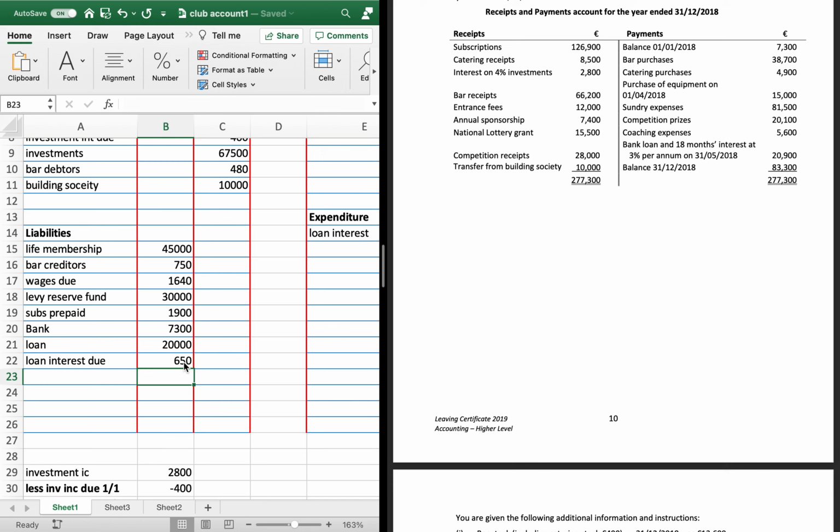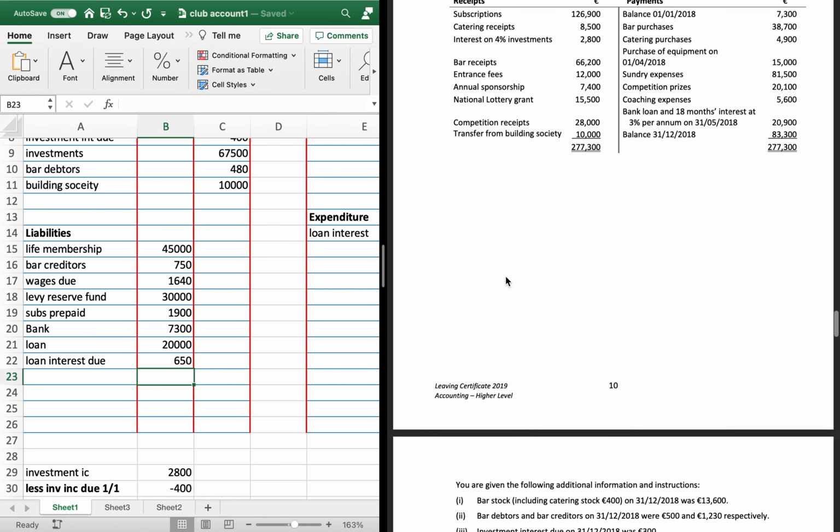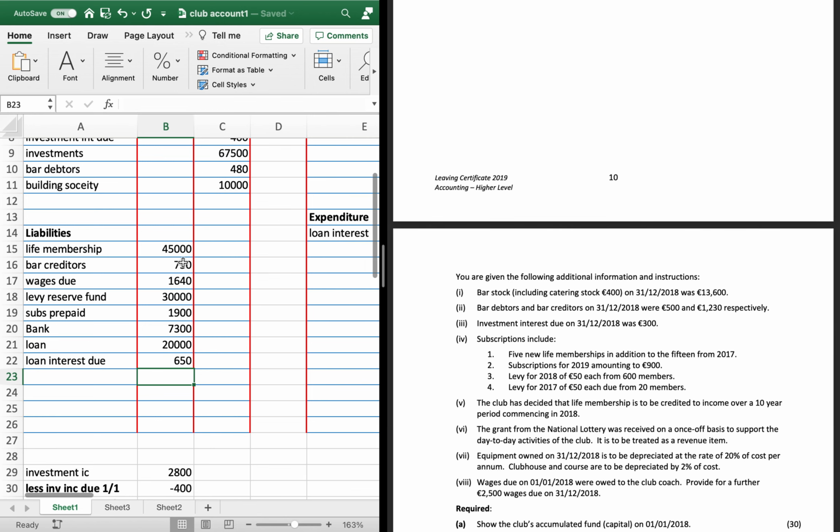So I've got one more to go in, which is always down at the bottom. My levy due. Now, if you remember, levy is a liability, but levy due is money that's owed to us. So it's from last year, so it's the 50 by 20 members, sorry, which is 1,000. Okay, so I think that's everything in.